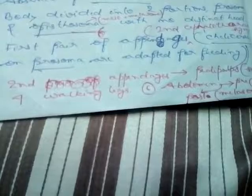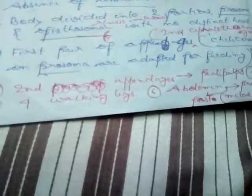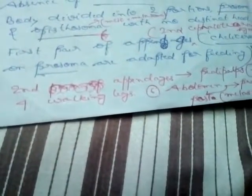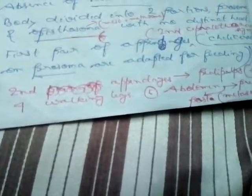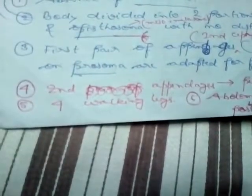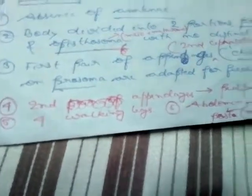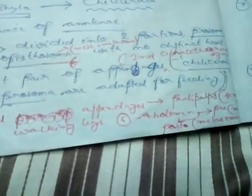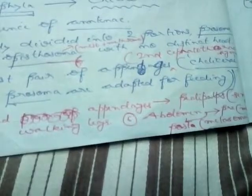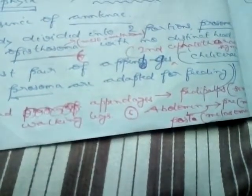Now we have read about the first pair of appendages. This is the second pair of appendages. We will discuss in the later half of the video what these pedipalps are. And now we have four pairs of walking legs, which are concerned with the function of walking. And then we have the abdomen. We have already said that the abdominal pre-segment is the mesosoma and the post-segment is the metasoma.